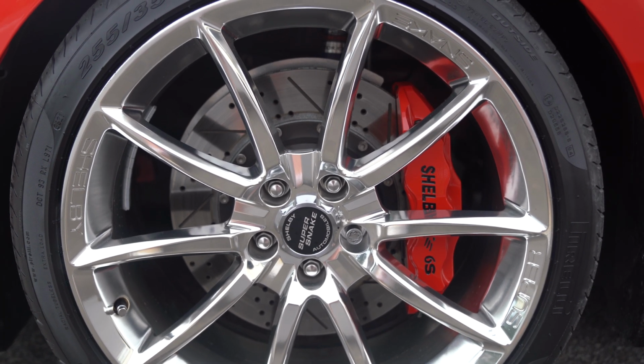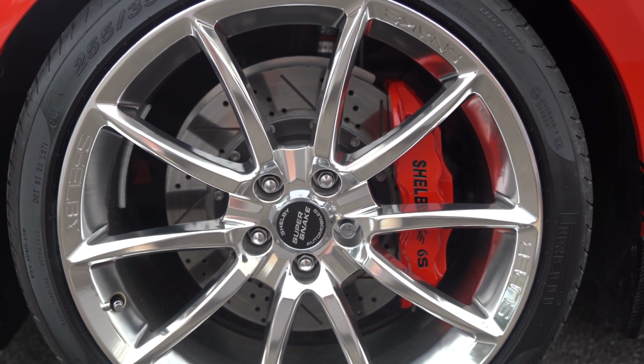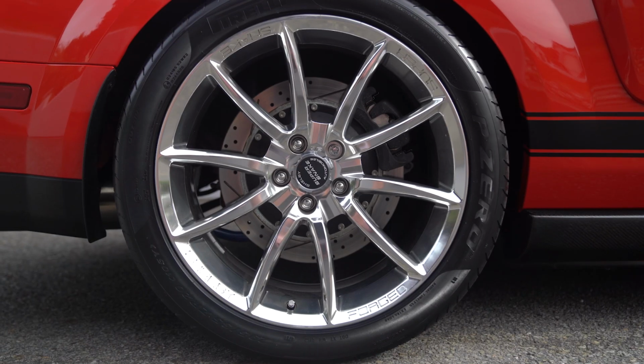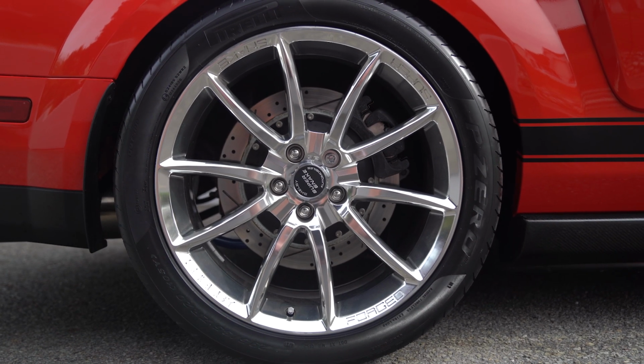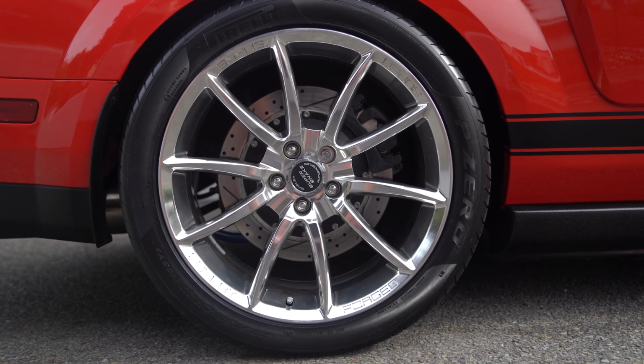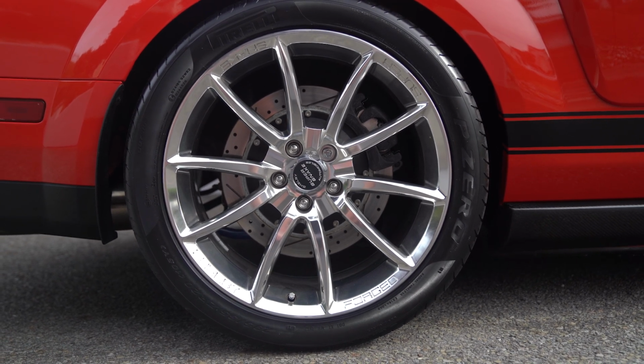In addition to the incredible powertrain, the Super Snake features a wide range of performance enhancements, including 6-piston disc brakes, 20-inch forged aluminum wheels. Here you have the Alcoa wheels. Love those wheels again on these Super Snakes. They just look so good. Brand new on this car, Pirelli tires. So these are new tires on the car.